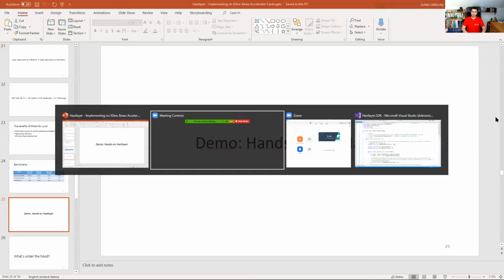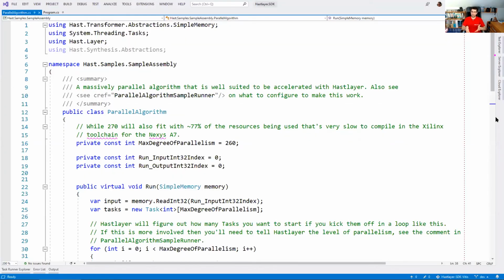But enough talk for now. Let's see a demo. Now I switch over to Visual Studio, which is the development environment I use, but you can use any development environment. I will just show you a little bit of code. If you are not a developer, don't worry, it's super simple.